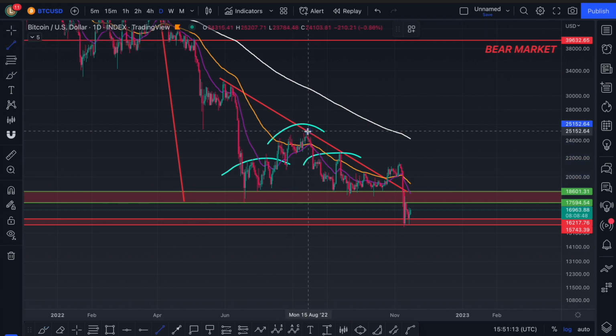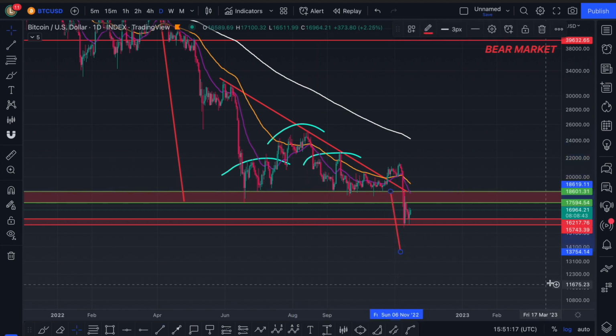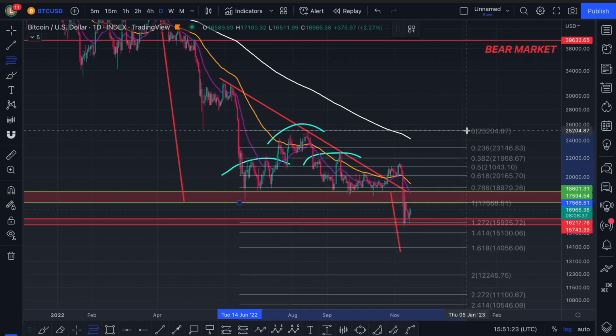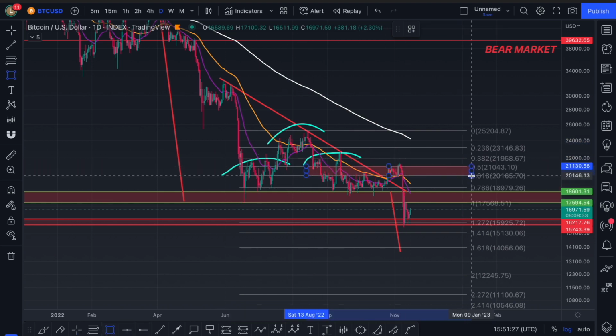So from the top wick back down to the neckline, put it on the break, we can see that's a target of 13,750. And if we were to place the fibs from the lowest point to the highest point, we know we can't lose the golden pocket, so we can't fall below it right here. Unfortunately, you can see we did. We reclaimed it, amazing. Then we lost it again, unfortunately.